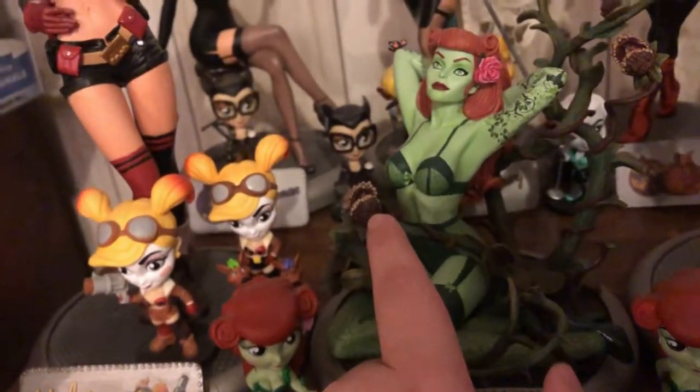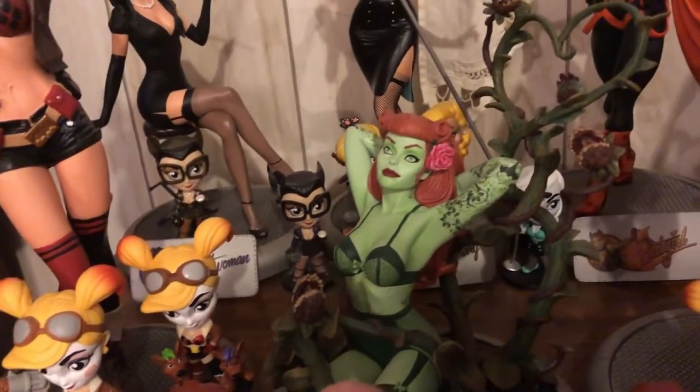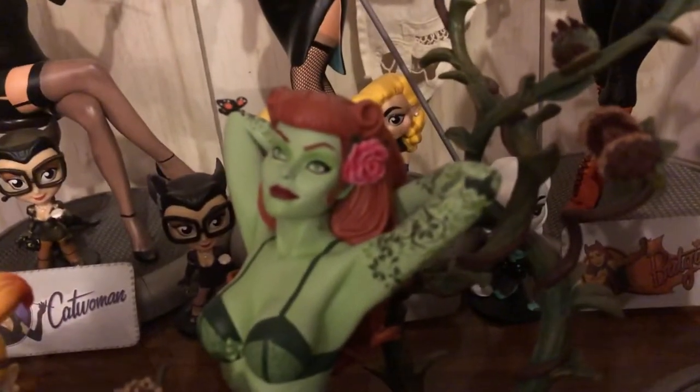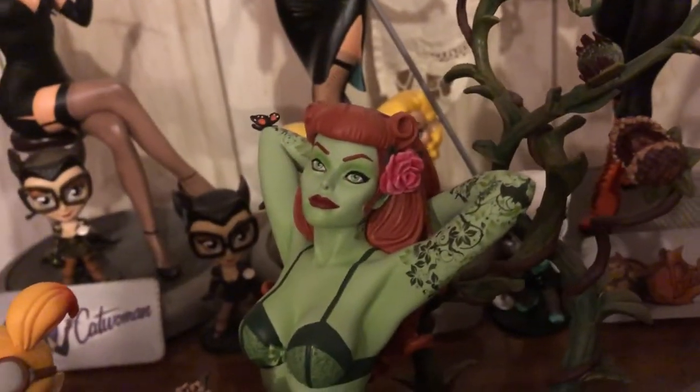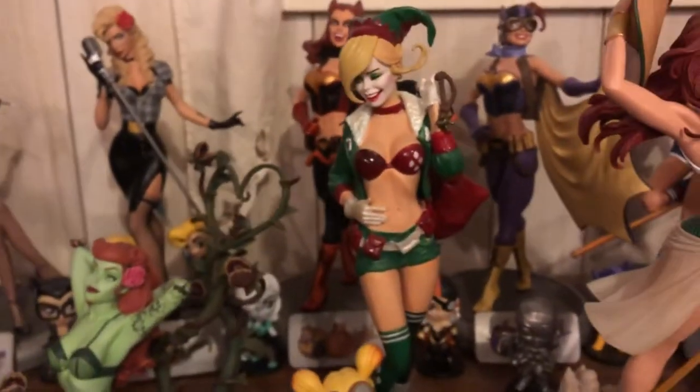I wish there was more color on the flowers. But Ivy herself looks amazing. I love how the vines on her sleeves look like tattoos. And there's even like a Batman tattoo on her sleeve, actually. And then a little butterfly on that one. It's really cute. Then we have the holiday Harley Quinn.